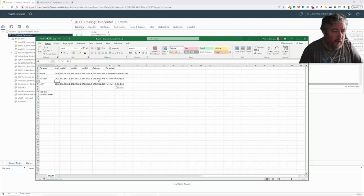vMotion VLAN 2031. Again, we need a storage network for our vSAN traffic, so that's going to be 2032, with IP addresses accordingly. And then these are going to be the names of the port groups that I'm going to create as well. So start with our VDS name, which is going to be EE-VDS01-vSAN. This is a VDS that I'm creating specifically for vSAN. Our VM traffic and our management traffic are still going across standard switches, and maybe in a later video we'll migrate that all to the VDS as well.